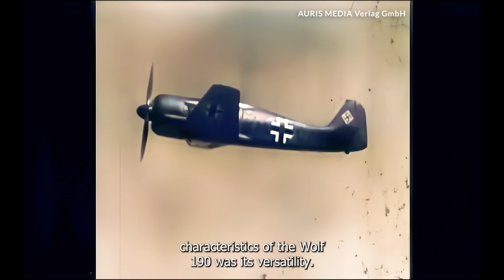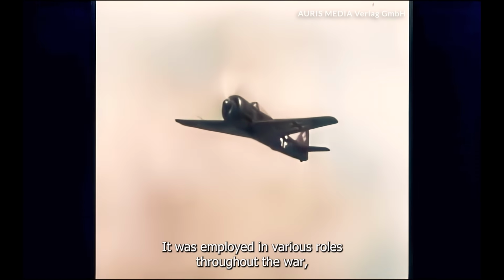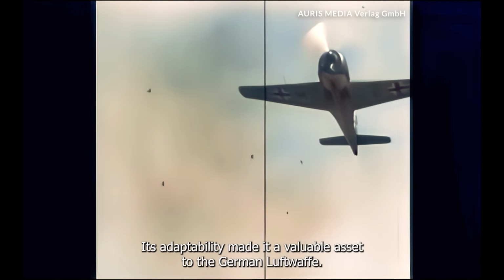One of the most notable characteristics of the FW-190 was its versatility. It was employed in various roles throughout the war, including fighter bomber, ground attack, and reconnaissance missions. Its adaptability made it a valuable asset to the German Luftwaffe.